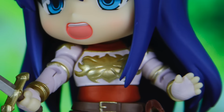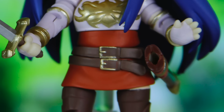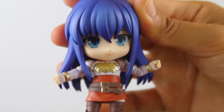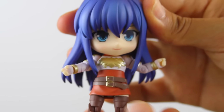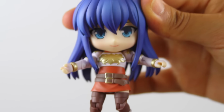So Shiida herself looks really good as well. I really like the intricacies in her armor and the design of it. It looks really cool and badass. So some things to note about Shiida's Nendoroid is that her arms do have articulation. Her elbows and knees are joints, so they do move. I am a little conflicted because the reason I like Nendoroids is that they don't have joints, but looking at Shiida's Nendoroid, she actually doesn't look that bad, and this does give her more posability in the amount of poses that she can do, especially with her cool weapons.